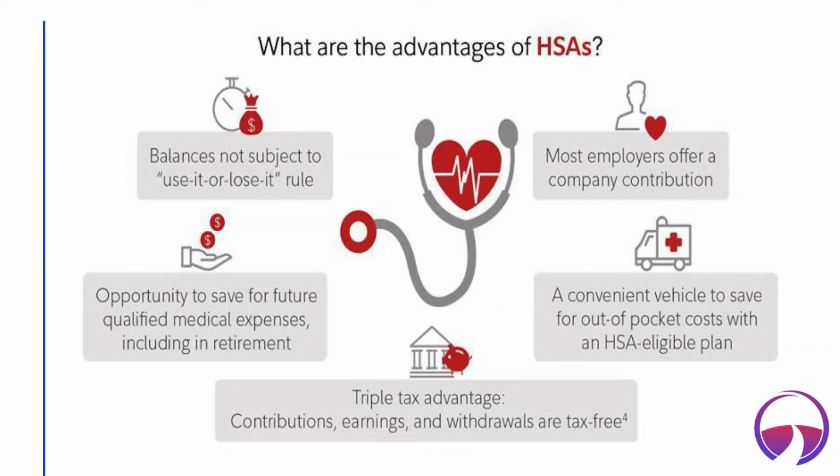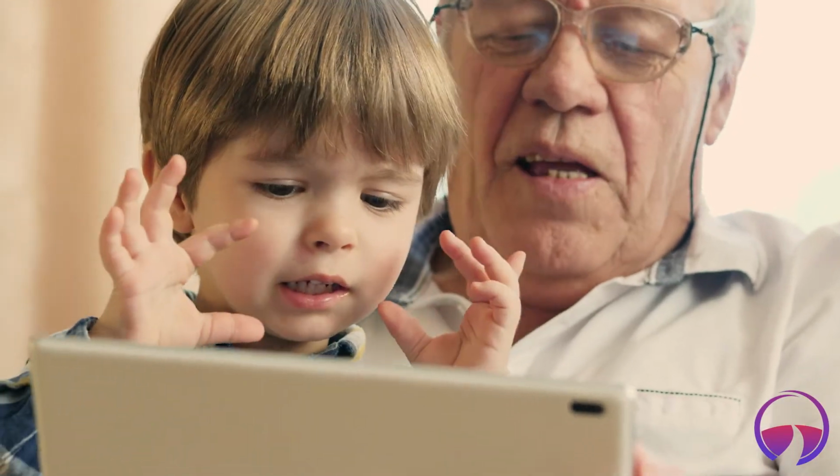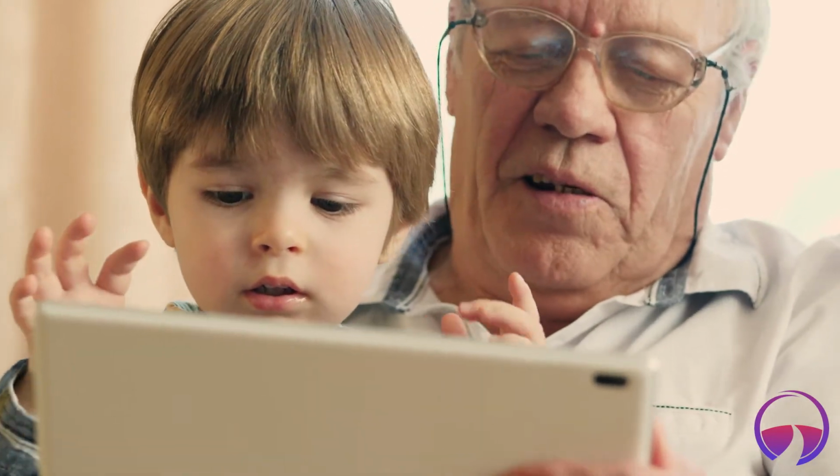So let's look at this next slide, which highlights several of the advantages of HSAs. Unlike FSAs, or flexible spending accounts, which are owned by the employer, the employee typically owns their own HSA. The balances are not subject to the use it or lose it rule by the end of the year, which is a huge advantage, allowing you to roll over the contributions year over year. Most employers even offer a company contribution to help cover some medical expenses in the coming year. You can save up to $3,600 for single taxpayers and up to $7,200 for family taxpayers in a single year.